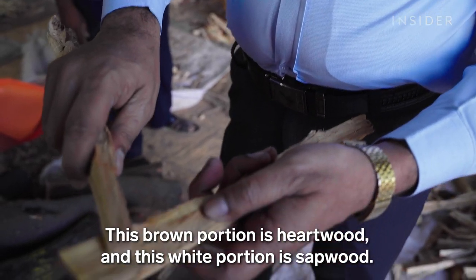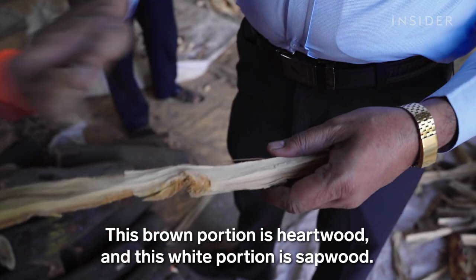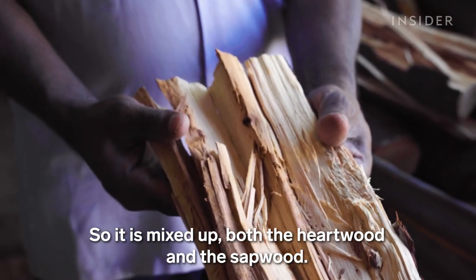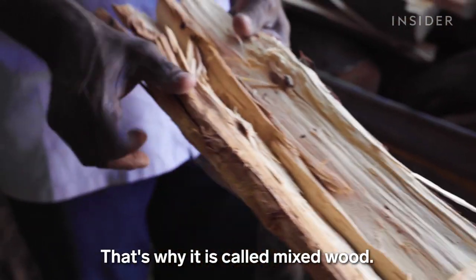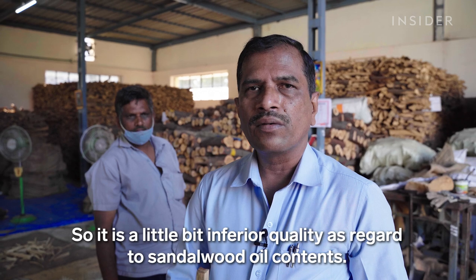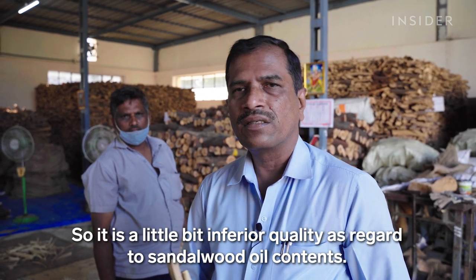This brown portion is heartwood, and this white portion is sapwood. So it is mix of both heartwood and sapwood. That's why it is called mixed wood. So it is a little bit inferior quality as regard to sandalwood oil contents.